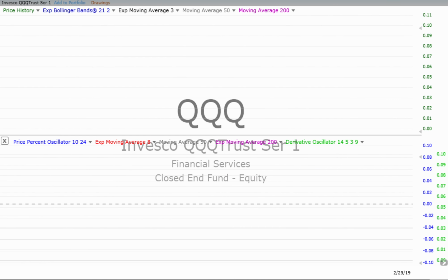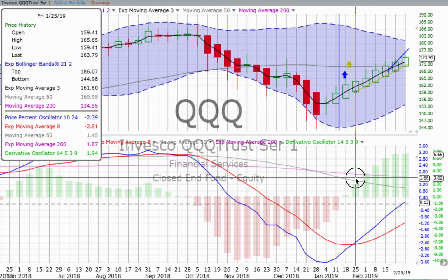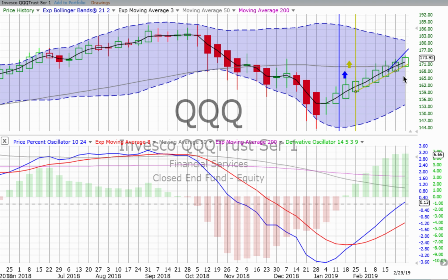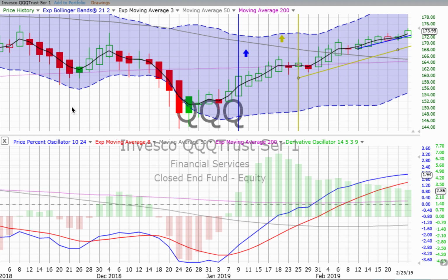Let's go from the S&P 500 to the NASDAQ 100. What do we see going on there? Again, same weekly vertical crossover time back on the week ending the 25th of January, and things are moving up quite nicely. We see price movements well above that weekly trend line. Derivative oscillators are just barely gaining a little bit of energy. That price percent oscillator, though, our main indicator, continues to move up quite strongly on the NASDAQ 100. We go to the 2-day chart, and what do we see?